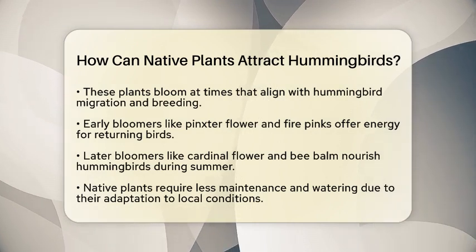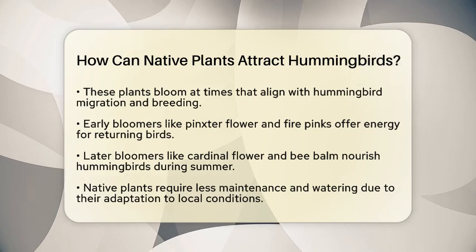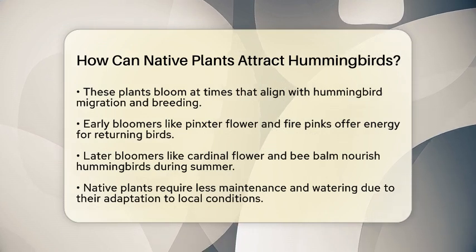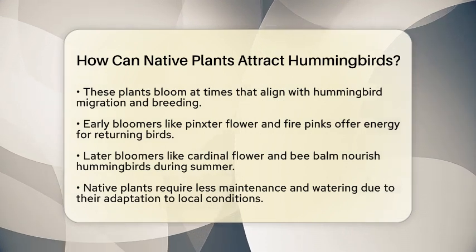Timing is also important. Native plants bloom when hummingbirds are migrating and breeding. Early bloomers like pinkster flower and fire pinks offer energy for birds returning from winter. Later bloomers like cardinal flower and bee balm keep them nourished during summer.